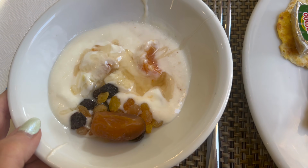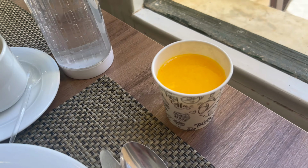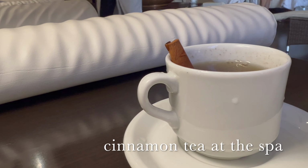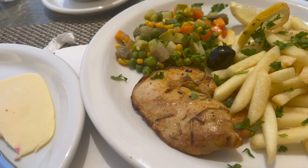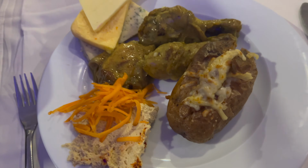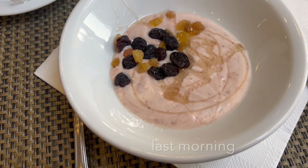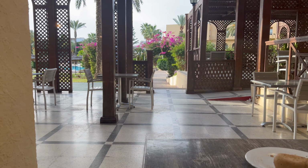Yogurt with fruits. And I've added a date and some cinnamon honey. Coffee, freshly squeezed orange juice. Looking forward to that, it's nice. Coffee and a breakfast, look at that, so it's amazing. Nice little view out of my window, very nice indeed.